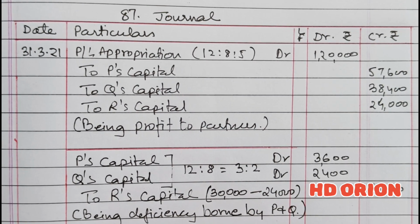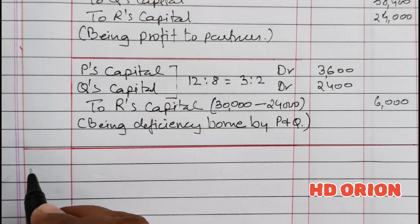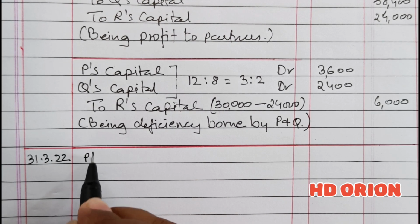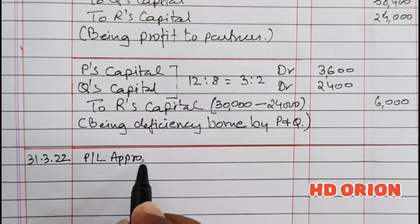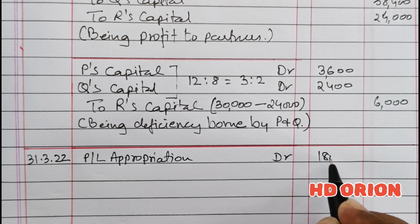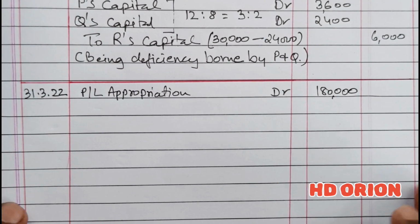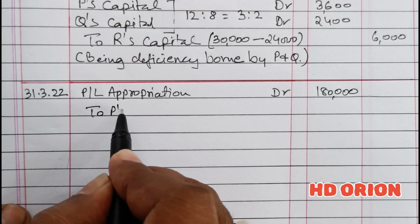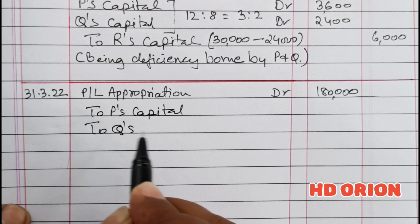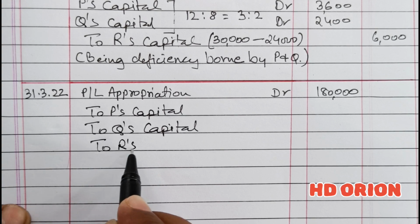So this was the journal entry for the year ending 31st March 2021. Now let us see the journal entry for 31st of March 2022. So profit and loss appropriation account debited because there is a profit of rupees 1,80,000. Now this will be given to the partners in their profit sharing ratio. So to P's capital account, to Q's capital account, and to R's capital account.